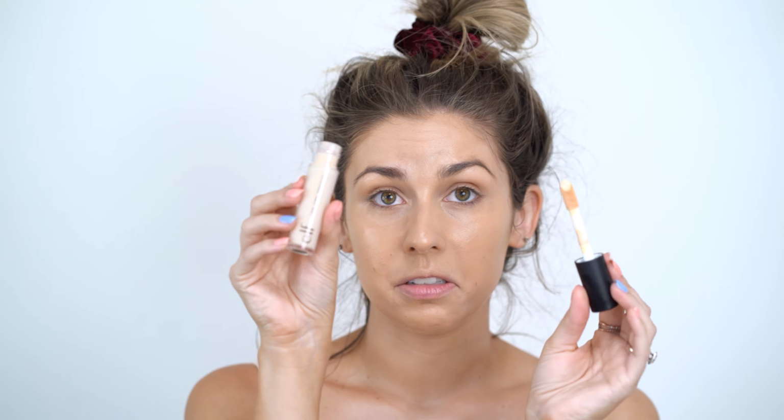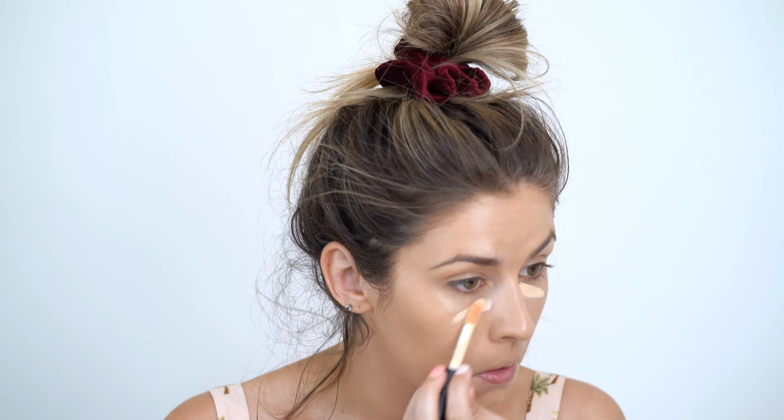I am, however, trying out a new concealer today. This is from e.l.f. and it's their 16-hour camo concealer. I picked up the shade Light Sand and I hope that it's not too light. We will see. But I just kept seeing this everywhere. A lot of people raving about it, and it was so inexpensive. I think this was under $5, and I feel like you get a lot of product for it. So I have been wanting to try it out.